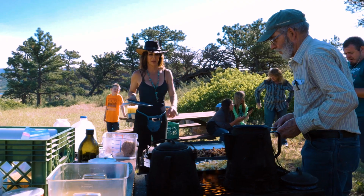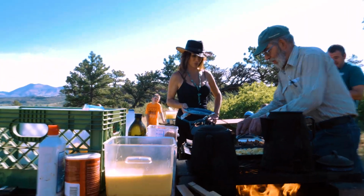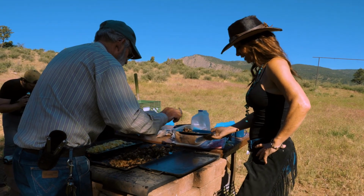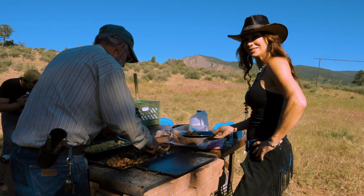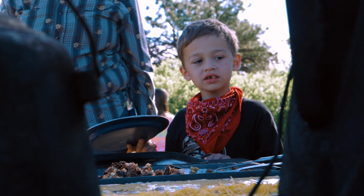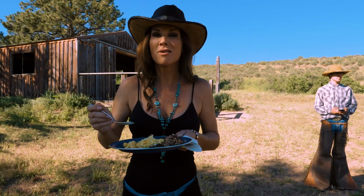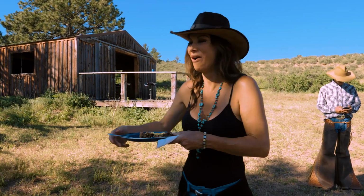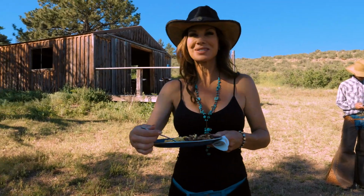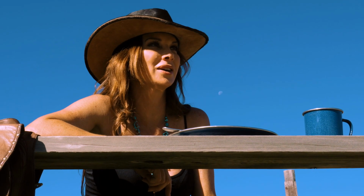Oh, David, what have you made for us today? We have a little corned beef hash here. Nothing more country than corned beef hash. For starters. Give me a little bit more. He's a great cook. Breakfast is amazing. And hot. You know, there's a lot of other things I could be doing right now, but I can't think of anything I'd rather be doing.